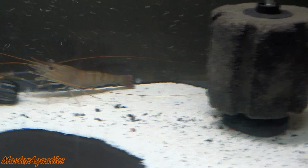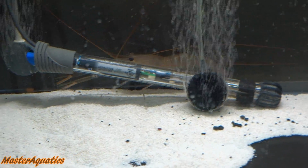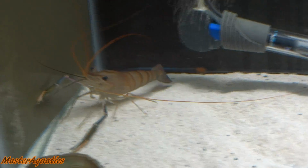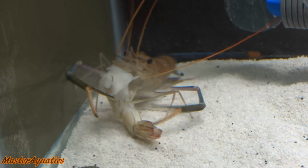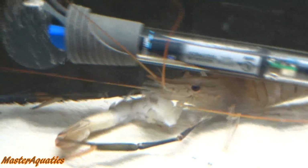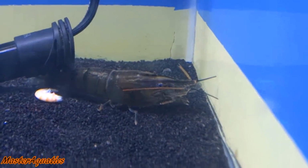Like I mentioned earlier, this prawn shrimp was in a group of about 20 other prawn shrimp when he was younger, and he just managed to destroy them all except for the other one. The other one was a little bit bigger than this one, and I managed to save him and throw him in the 20-gallon tank, because even though the other one's a little bit bigger than this one, he was still able to almost kill the other one.